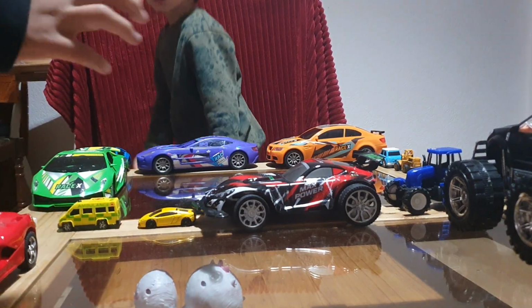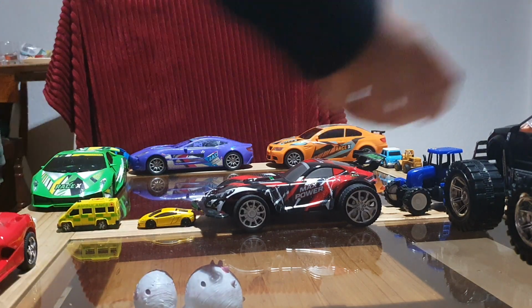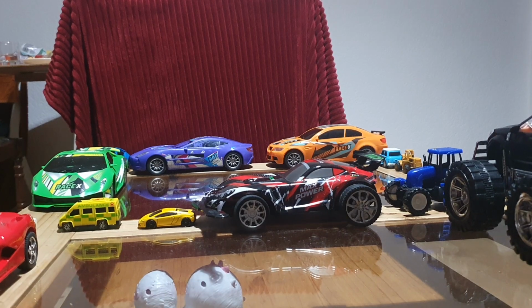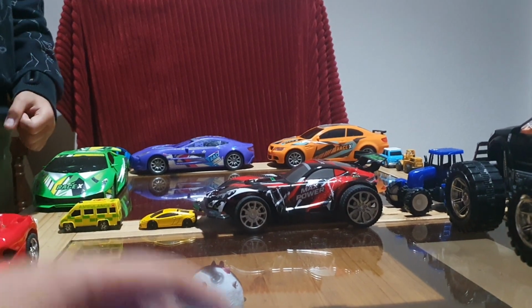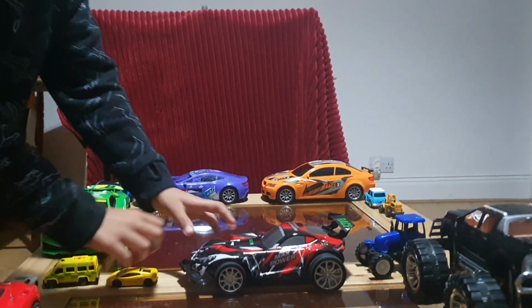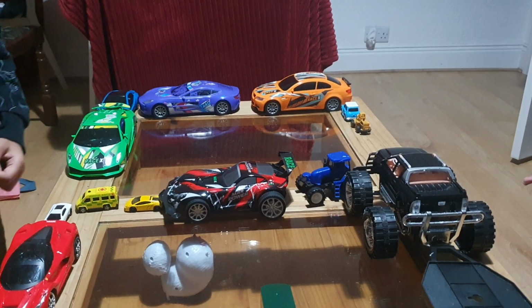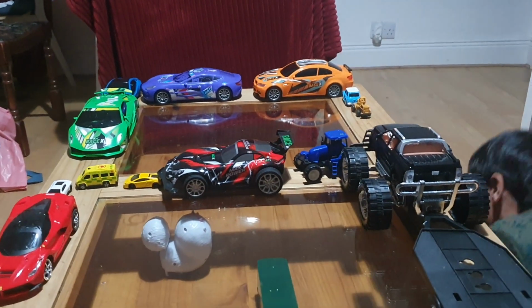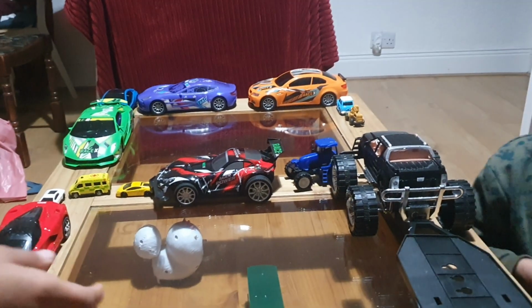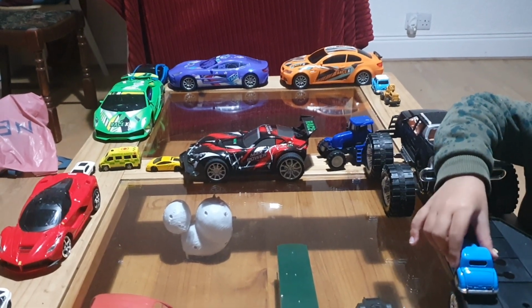Nehan, oh no! Come. Oh, these cars are broken. You fix them, please. You put them over here. Okay. Put them over there. Daddy? I'm gonna help you.